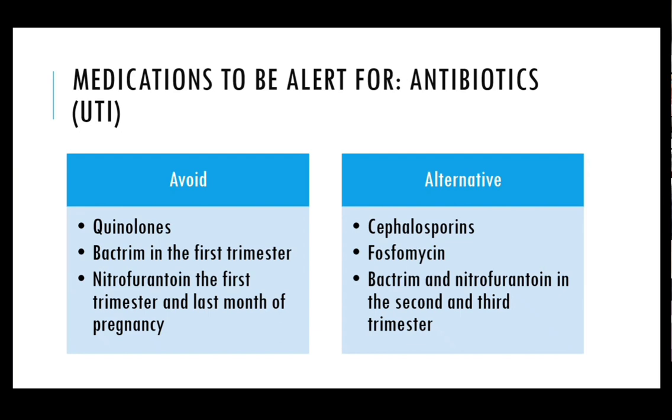Antibiotics is also another broad subject, so I'm just going to be focusing on antibiotics for UTIs. You should avoid quinolones and also try to avoid Bactrim and nitrofurantoin in the first trimester. Although the package insert does say that if there are no other options and the patient can't take anything else, then the benefits of treating the UTI with Bactrim and nitrofurantoin outweigh the risk of leaving the UTI untreated.